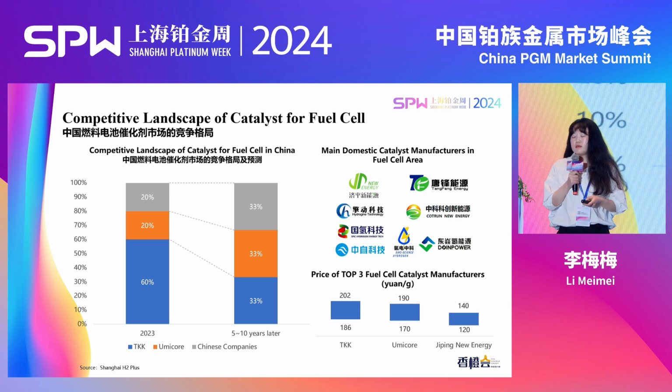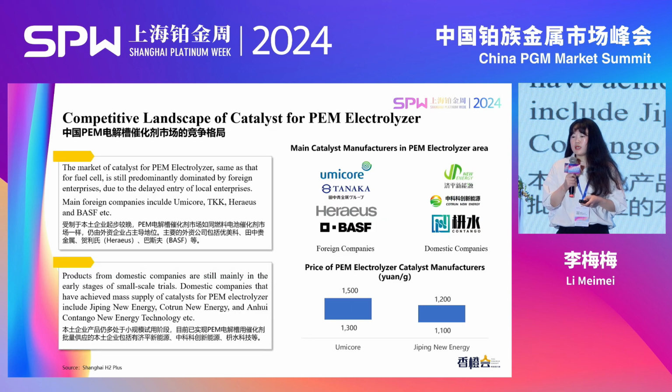You can see the cost of carbon-based catalyst: 80% comes from platinum, and 20% comes from the processing fees. For imported catalyst, we still need to pay an additional 5% import tax. For now, Tianzhong's price is from 120 to 200 RMB per gram, and for Jiping and Umicore, you can see Jiping New Energy's price is 120 to 140 per gram.